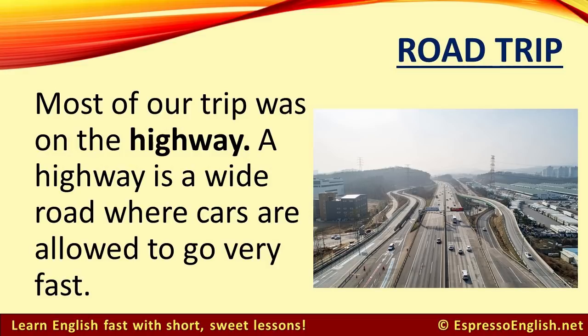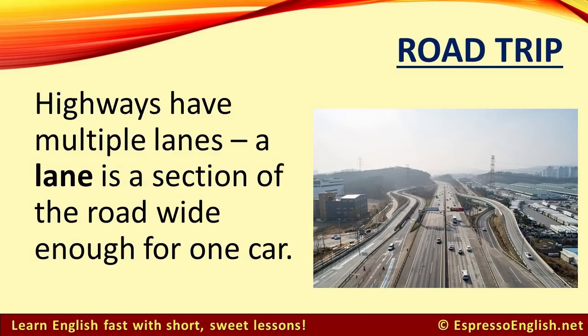A highway is a wide road where cars are allowed to go very fast. Highways have multiple lanes. A lane is a section of the road wide enough for one car. The lanes are divided by paint on the road.